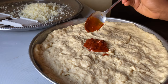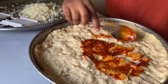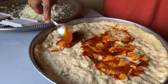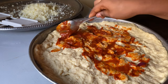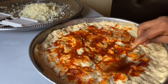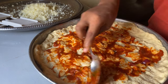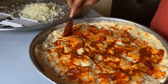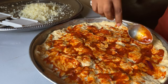That being done, I'm now going in with my tomato puree. So this is where your ketchup comes in. If you have ketchup, fine. If you don't have ketchup, please don't kill yourself. So I actually added my puree at this point. You can see the surface of my pizza is not so smooth, whereas if I'd used a roller, it would have been smooth. So nothing spoiled with me regardless.